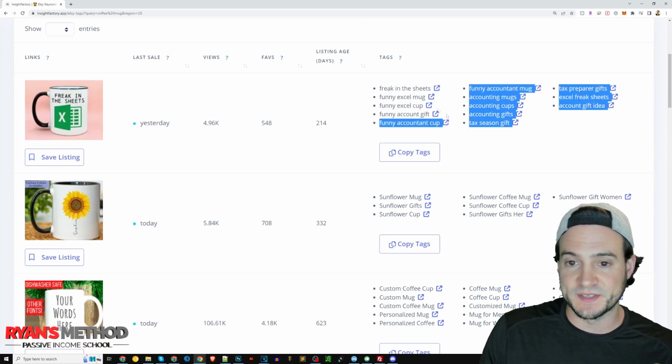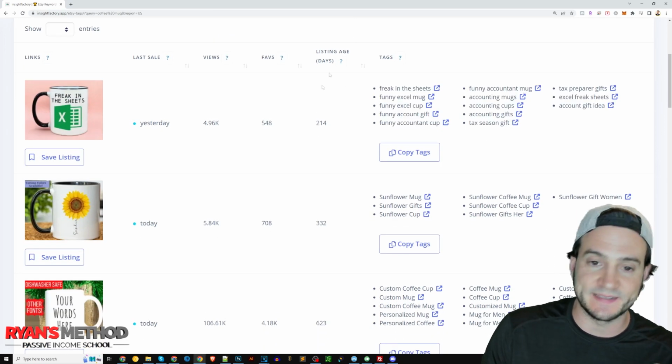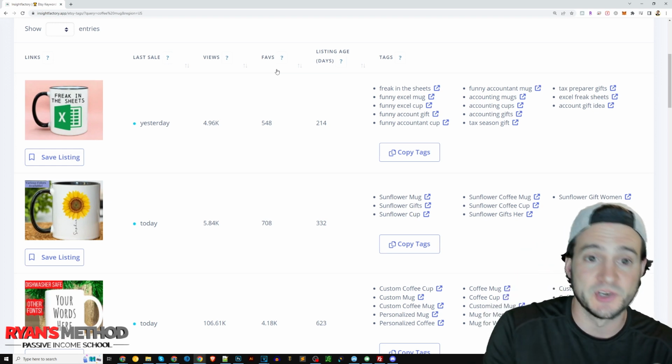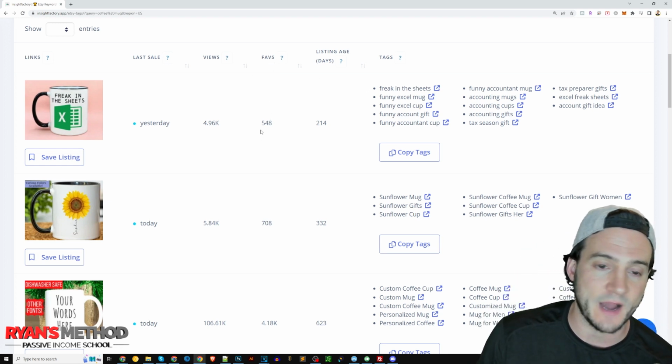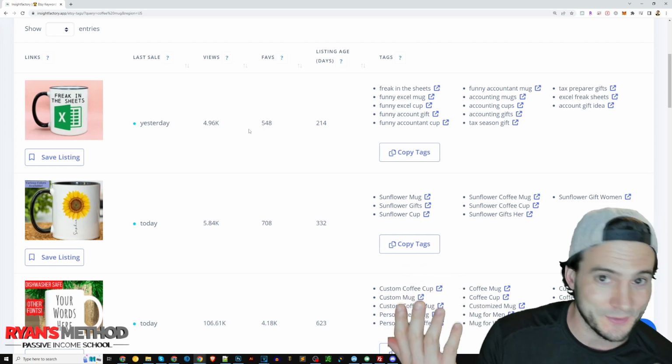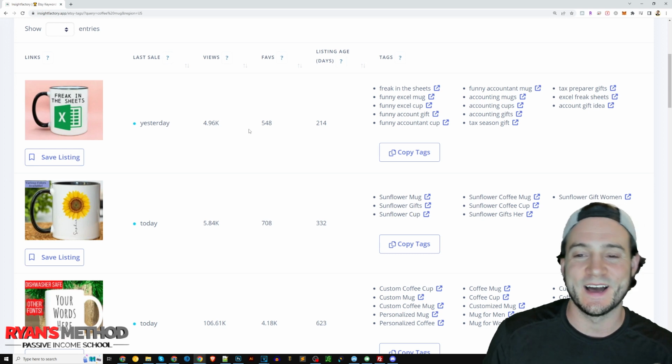Now, obviously, they give us tags. They give us insights like age, so if we're doing niche research, it really helps to know the age and track that against how many favorites it's getting and how many views it's getting. If you want to borrow, in quotes, the tags, that also can be a shortcut.